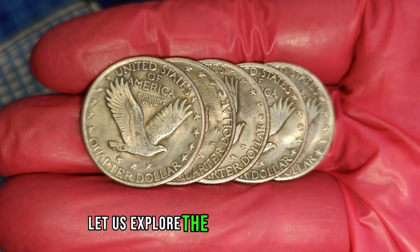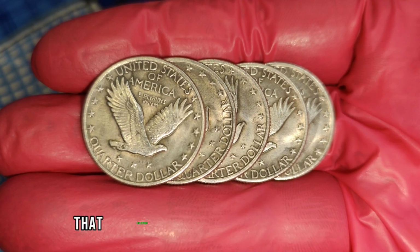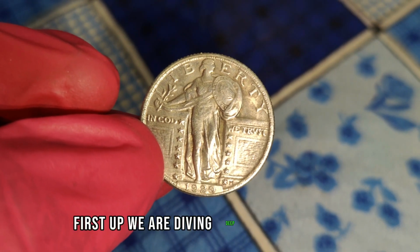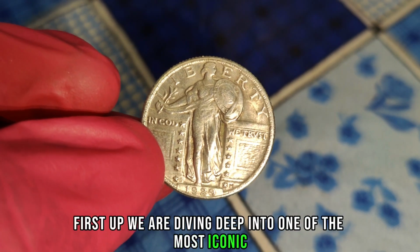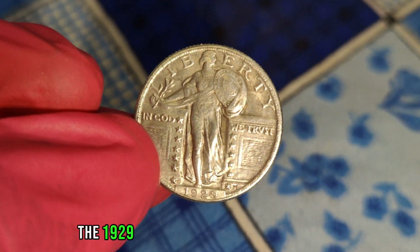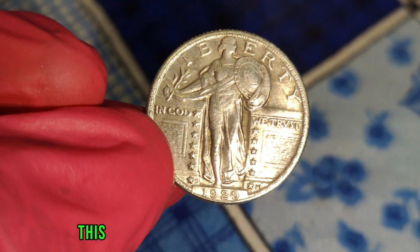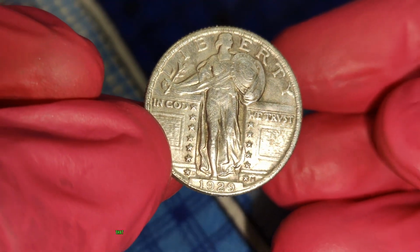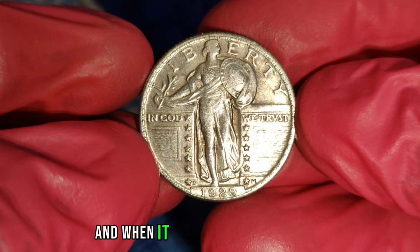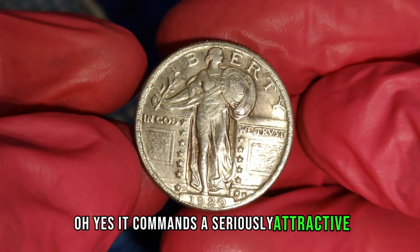Let us explore the most valuable and sought-after Standing Liberty quarters that collectors are aggressively chasing right now. First up, we are diving deep into one of the most iconic and beautiful silver coins in American history, the 1929 D Standing Liberty quarter. This isn't just any coin. This is a silver gem from the Denver Mint that continues to shine brightly in today's collector market. And when it is in very fine condition, oh yes, it commands a seriously attractive price.